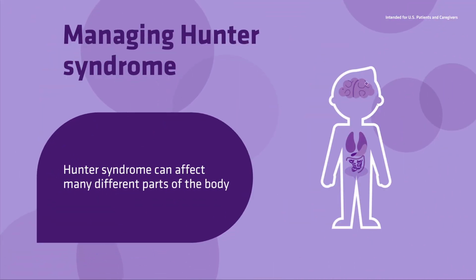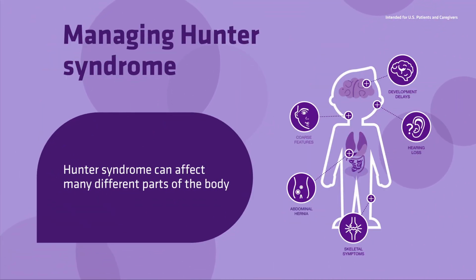An important stage in the Hunter syndrome journey for patients and families comes after they receive a diagnosis, when they must consider what to expect in terms of managing the symptoms of the condition. Hunter syndrome can affect many different parts of the body and therefore requires complex physical management.